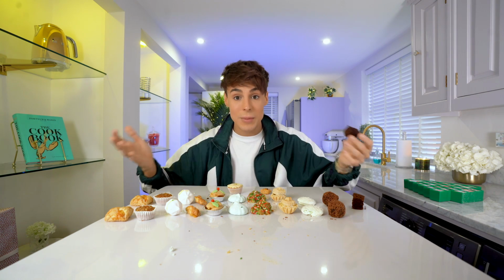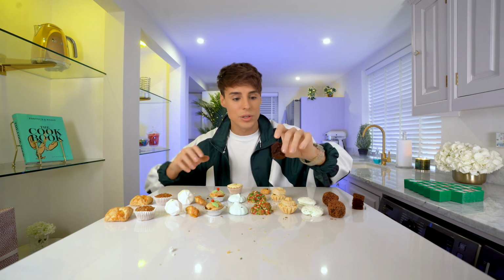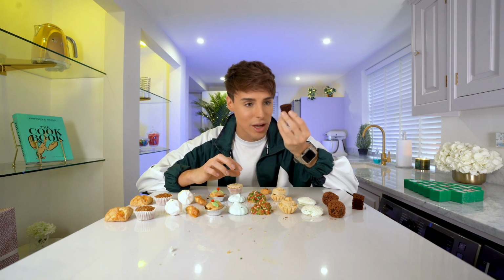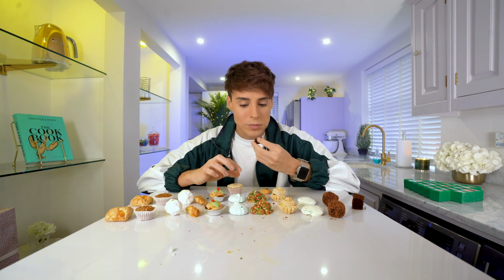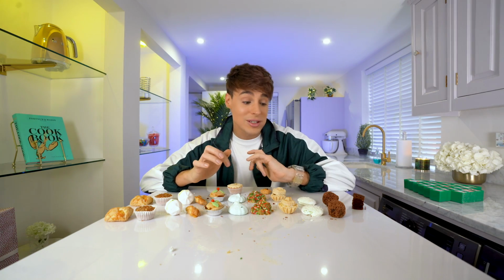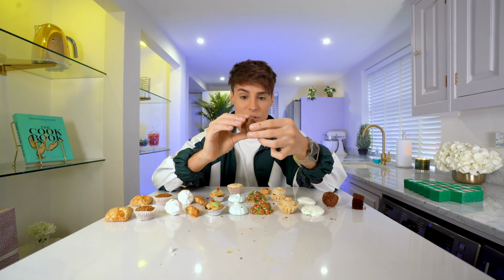We're gonna try it anyways. It might be that these taste incredible. That is possible. So this is the brownie. It's a little bit small, but I mean, they couldn't fit much inside the advent calendar. Out of all the brownies that I've tasted, that is definitely one of them. It's not offensive. This is the one that I actually wanted to try.